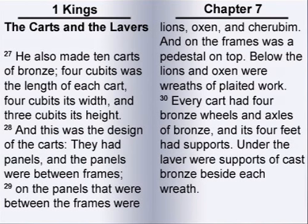They had panels, and the panels were between frames. On the panels that were between the frames were lions, oxen, and cherubim, and on the frames was a pedestal on top. Below the lions and oxen were wreaths of plated work. Every cart had 4 bronze wheels and axles of bronze, and its 4 feet had supports. Under the lever were supports of cast bronze beside each wreath.